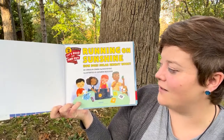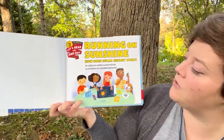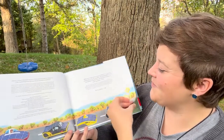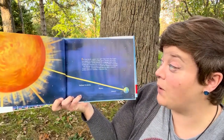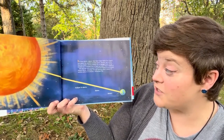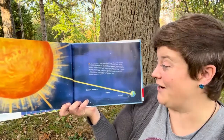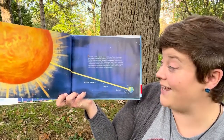Running on Sunshine. How does solar energy work? By Carolyn Cinami DeCristofano and illustrated by Giovana Medeiros. Far from Earth, a giant fiery ball flings flame-like fingers into space. Its super-hot surface glows, sloshes, and swirls. The sun simply cannot contain all its energy. Some energy escapes as a constant flow of heat and light.